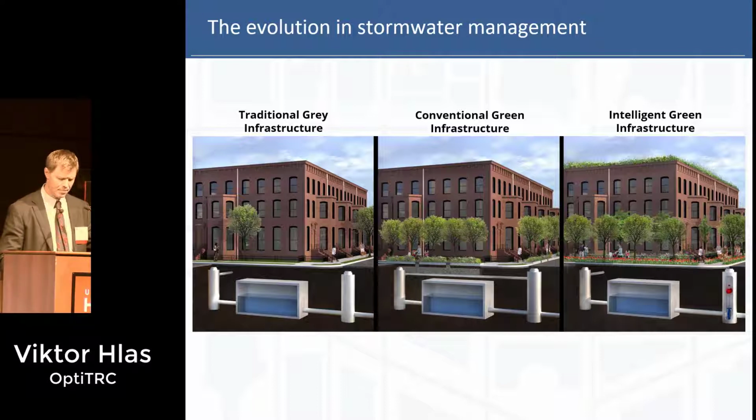And then we've taken it a step further and said, well, if we're already building out all these assets and spending millions or billions of dollars, can we add both monitoring and control to the outlets of these facilities to make them work more effectively?